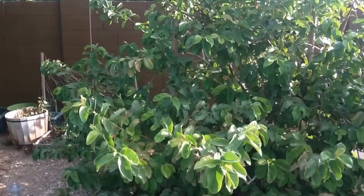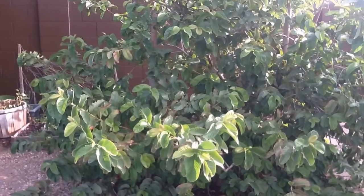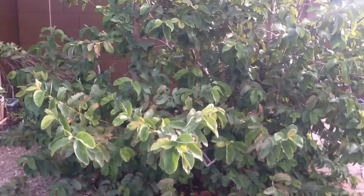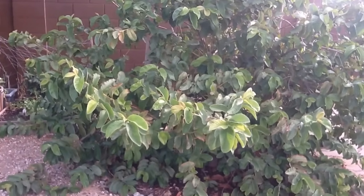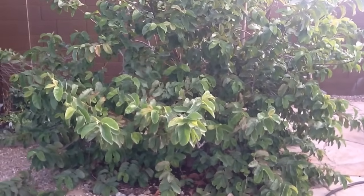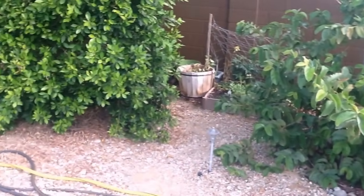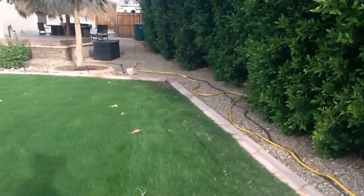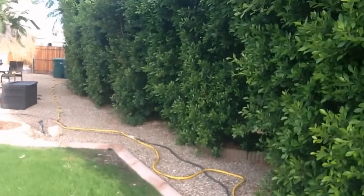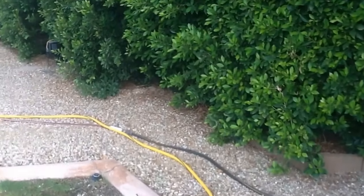Guavas are probably one of the easier fruit trees to grow here. So if you're new to it and you really like guavas, I think you'll have good success with it. They are heavy feeders, so make sure you feed them a consistent organic fertilizer or compost. And they love water. This gets water every day during the summer to keep it going strong. The ficus hedge is fully grown in here. I did that as a windbreak and privacy screen for my neighbors.